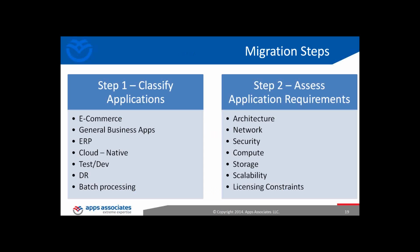So let's look at a few details around what we mean by this four-step process. A typical way of classifying applications could be around ERP, general business applications, the packaged applications or the custom ones, and test, dev, DR kinds of footprints compared to the production applications. It's important to look at them because the requirements around these applications differ. Some of them could be cloud ready. Some of them could require some amount of customization to rework. Some of them are very easy to move, operate and run. Some of them you may choose to work with in a hybrid architecture.